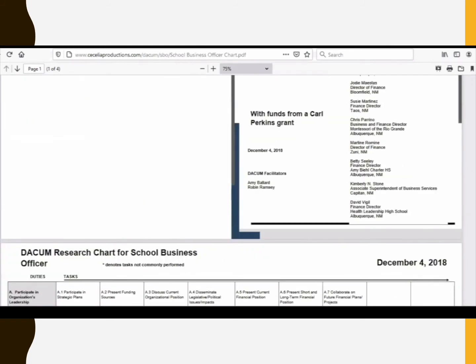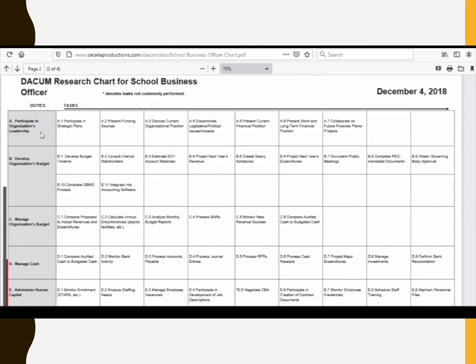The first major duty here is participate in organization's leadership. You'll see that the second one is to develop the organization's budget, and the third one is to manage the organization's budget. You'll notice that each of these duty statements begin with a verb, an action verb, and end in an object upon which the worker acts.